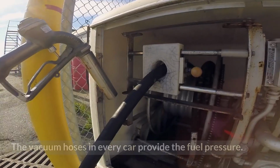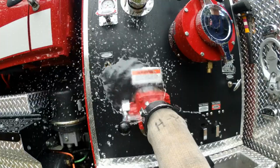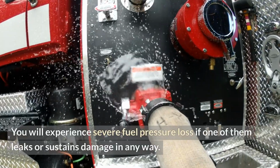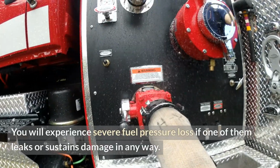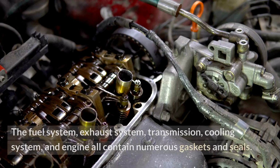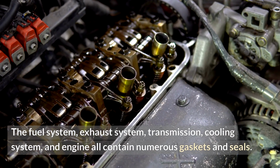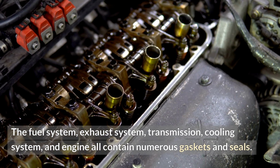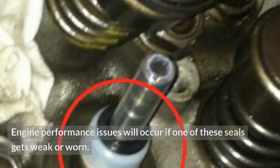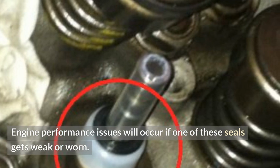Vacuum pressure loss. The vacuum hoses in every car provide the fuel pressure. You will experience severe fuel pressure loss if one of them leaks or sustains damage in any way. Poor gaskets or seals. The fuel system, exhaust system, transmission, cooling system, and engine all contain numerous gaskets and seals. Engine performance issues will occur if one of these seals gets weak or worn.